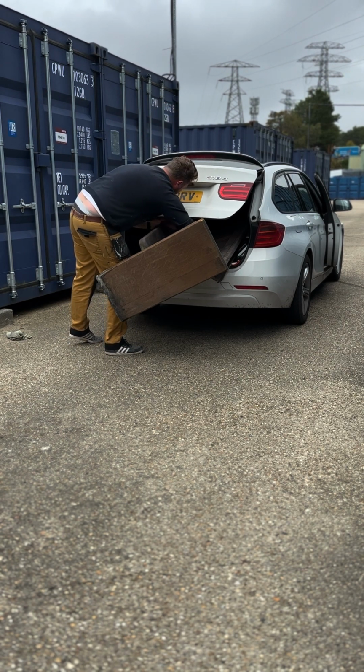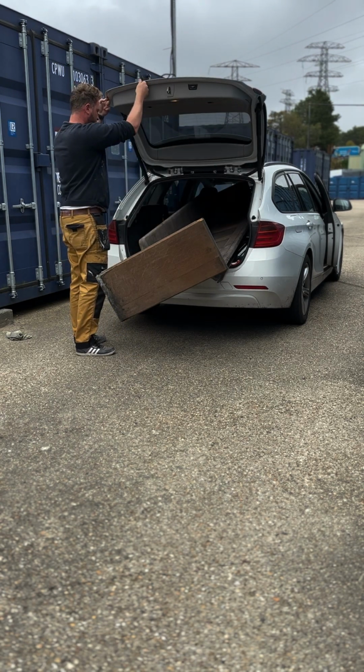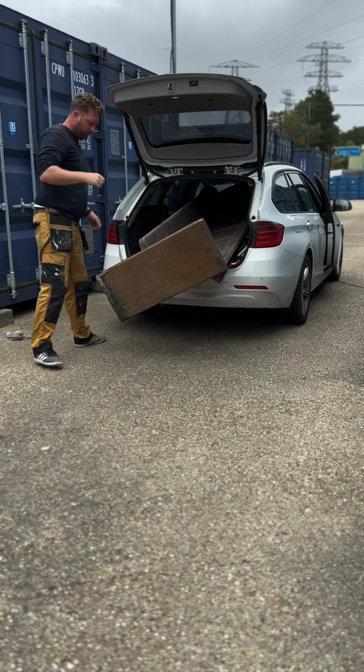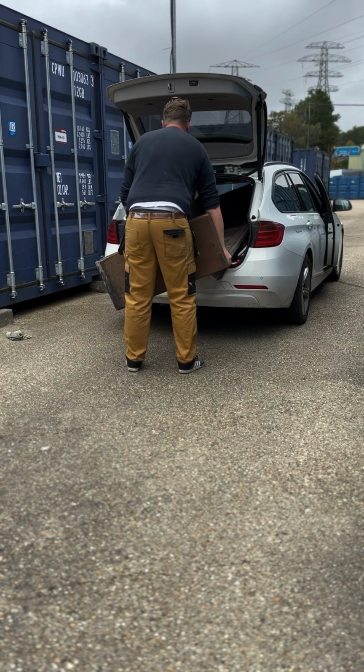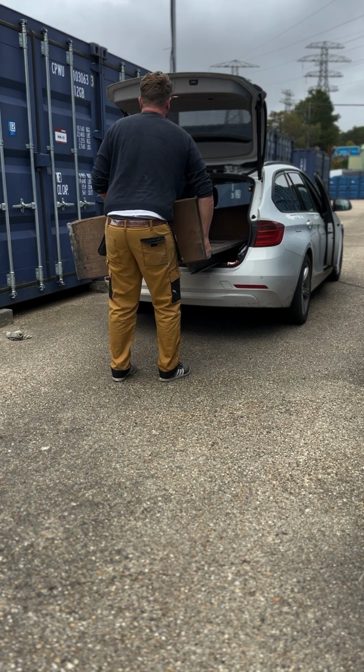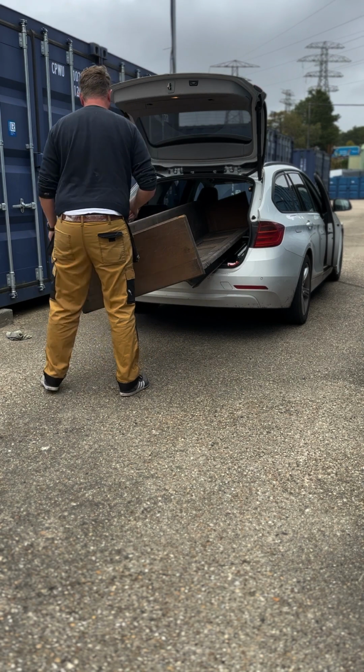So it did take me a while to get through all the bits, and even with a face mask and all the rest of it, I was absolutely covered in soot and dust and everything like that when I finished.